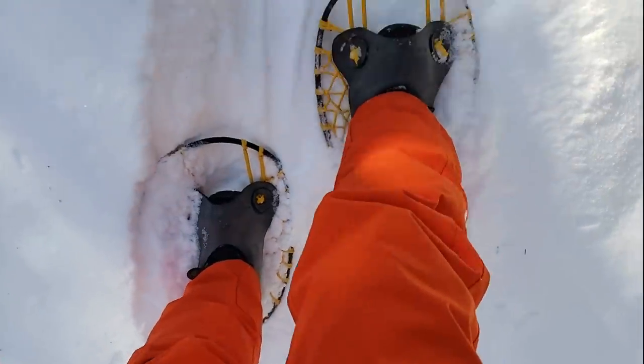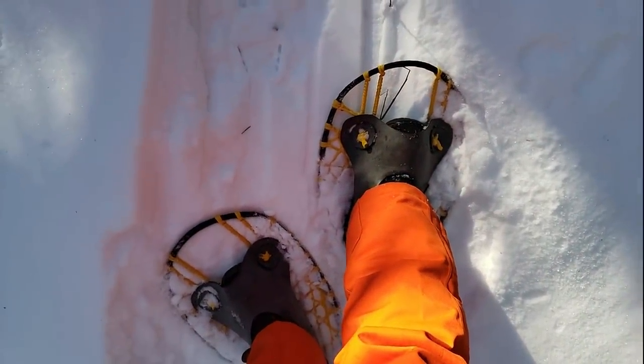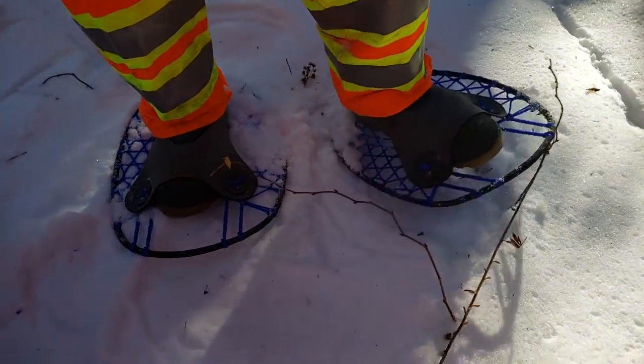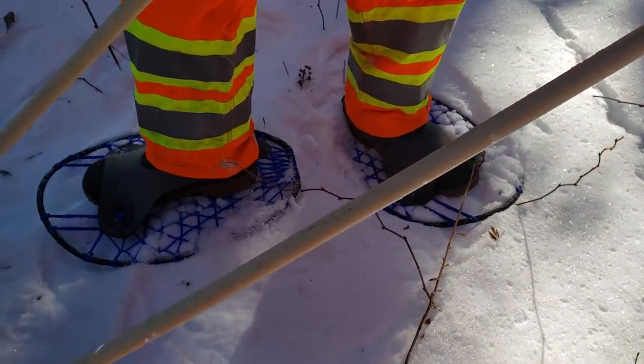On our feet today are snowshoes directly from Newfoundland, courtesy of Kirk North of 51. There's the other pair right there, a perfect fit. Kirk, you are awesome at your craft. Thank you so much. We're very appreciative.